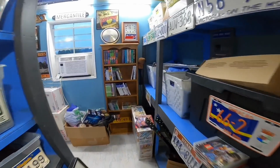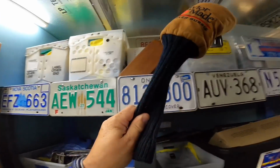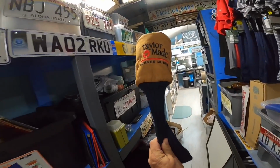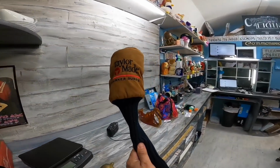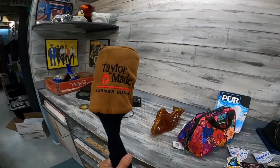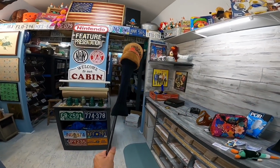Here's a golf club sale, but this is pretty cool, actually. Tailor-made burner bubble. And the club head and the club are both in great shape, and I only paid $1 for it. So it did not come from the big golf club buy that is going to air soon. But it was still a pretty good sale. I mean, I don't know. $1 into 21 plus shipping.